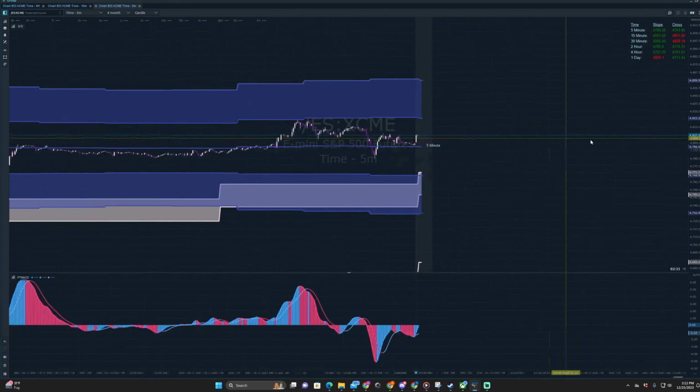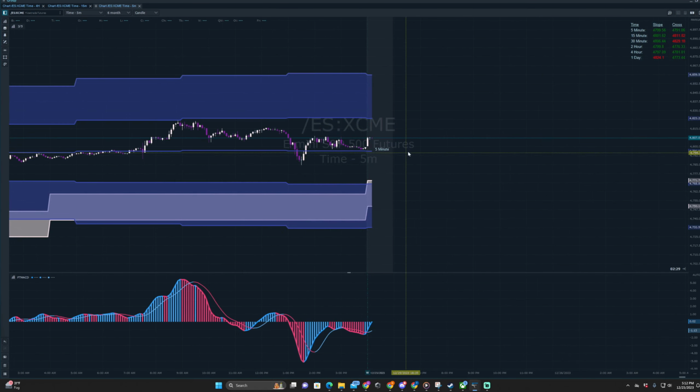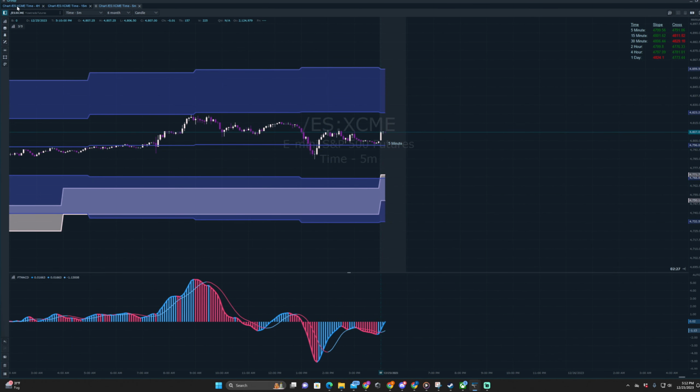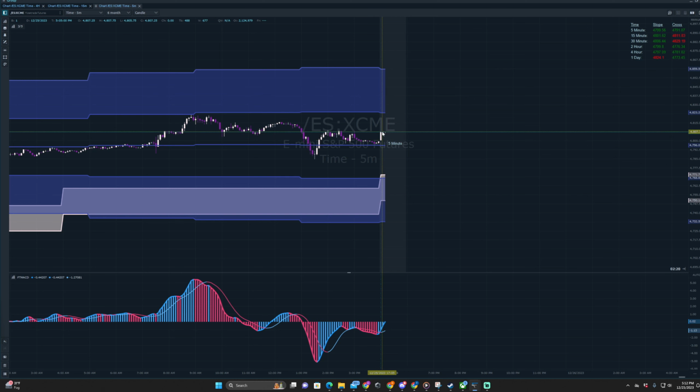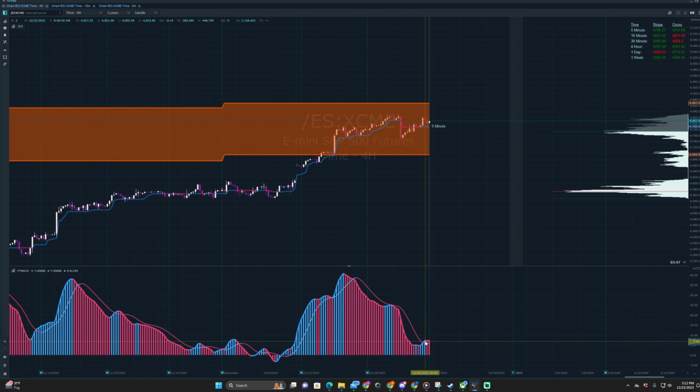So, we just opened and we held this 4-hour mid here. We're going to look at the MACD because the MACD tells us the cycle and the flow channels tell us the cycle. They work hand in hand. So we're sitting right around the 4-hour mid here as the MACD is really pinched, right?